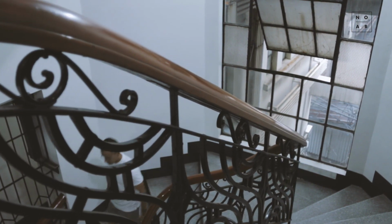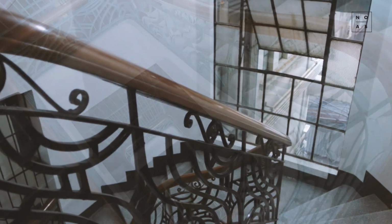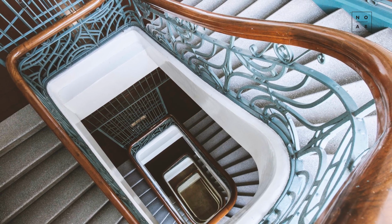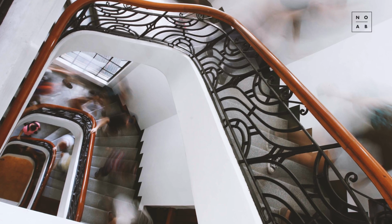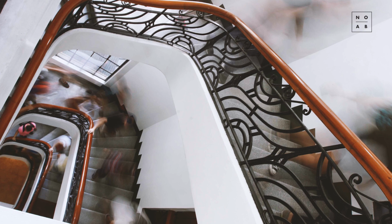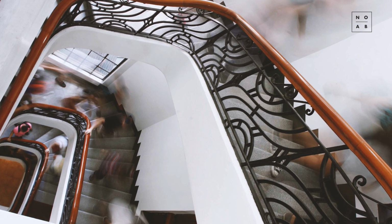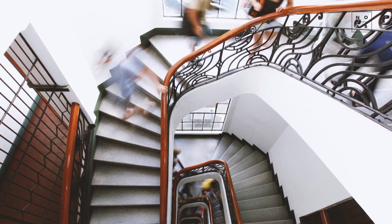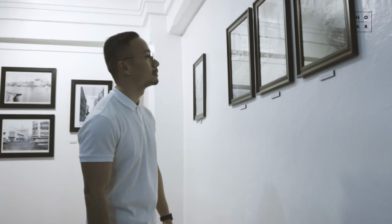They don't do staircases like that anymore. The level of detail given to it is really iba. Even the quality of the railings, you don't see railings that thick. The steel that they used there is really heavy. And how they bent it to that shape during the 1920s even, that's really amazing.